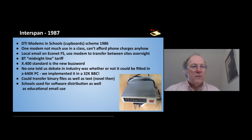So, having pretty much sewn up Econet file servers, the next thing SJ did was not quite an Econet thing, although it was exploiting the use of Econet. There was a DTI Modems in Schools scheme, which was widely called the Modems in Schools Cupboard scheme, because the DTI had funded a modem for each school, but they hadn't funded anything for you to actually do with it. And one modem in front of a class, when you couldn't afford the telephone charges, and you couldn't let individual pupils use it, what were you going to use it for? So a lot of these modems were sitting around in schools doing nothing.